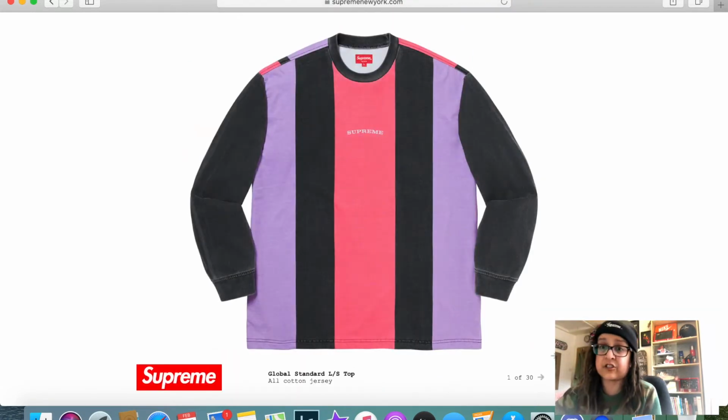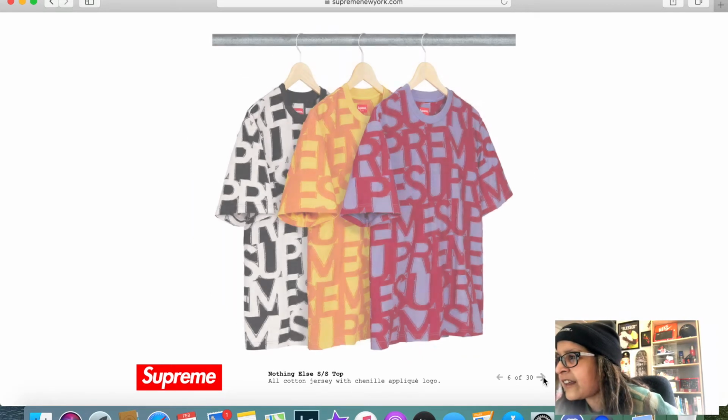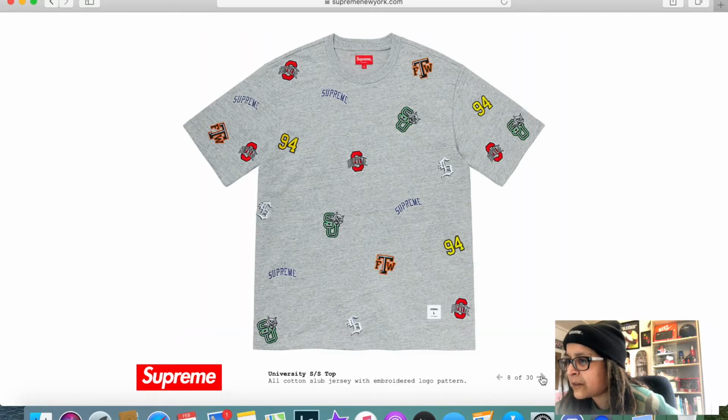They have a lot in this section, clearly. Global standard long sleeve top, boring, awful, terrible, spell out, rubbish. Nothing else like it in the world, Supreme. No, not my cup of tea. Again, it's like that play school thing. It's bizarre. Then we have university short sleeve top, embroidered patterns. It's okay. That's as far as I'll go.